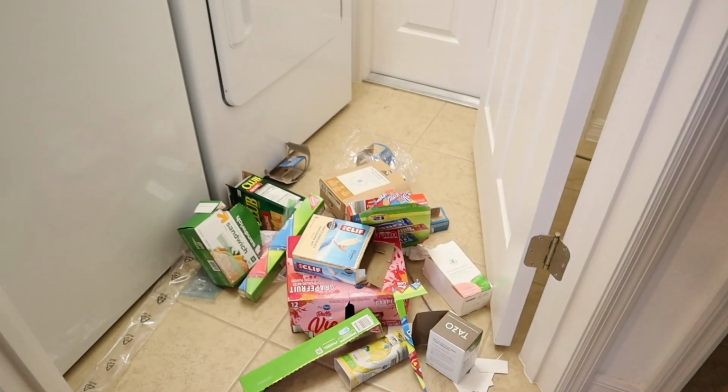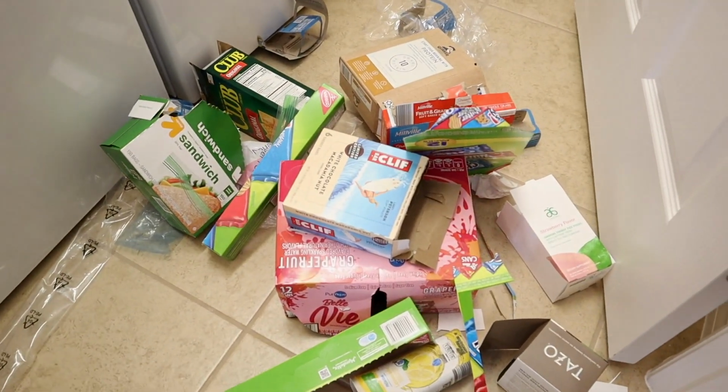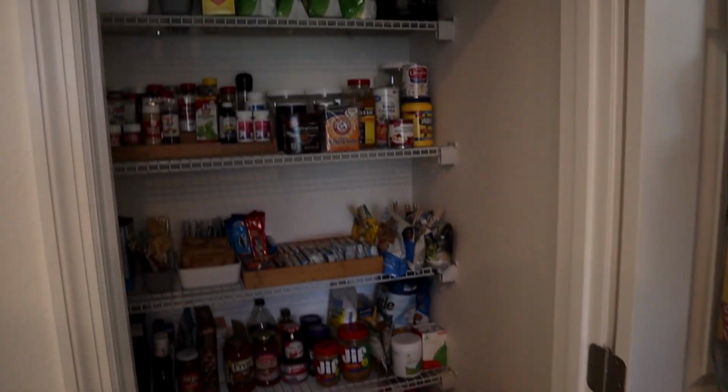All finished. All right, before we go in and look, I want to show you what it looks like, the big pile of cardboard and other packaging that I took all of the snacks out of, right over here. So it's really rewarding to see that big pile and know that it's not currently cluttering and clogging up the pantry. So let's take a look.